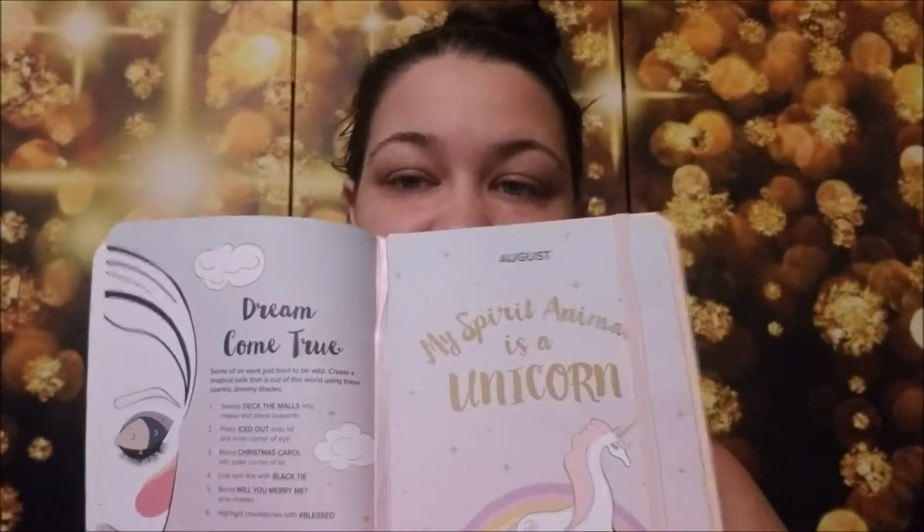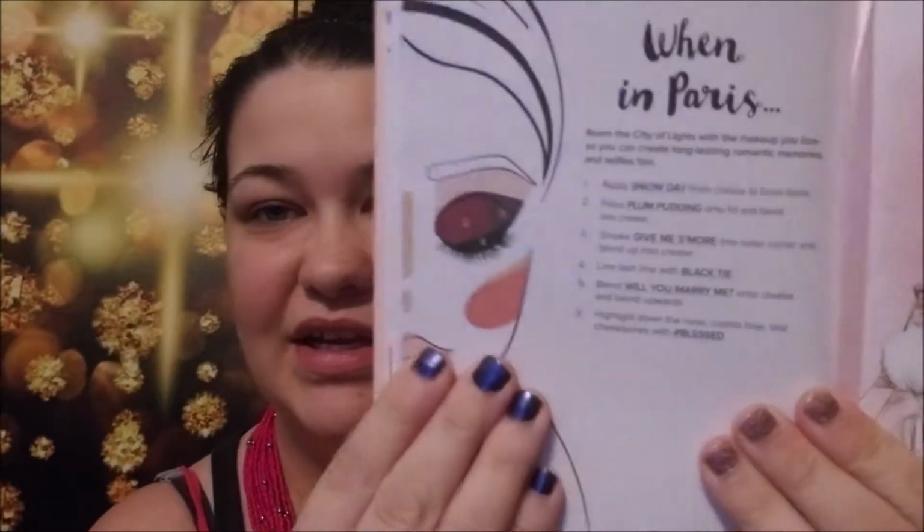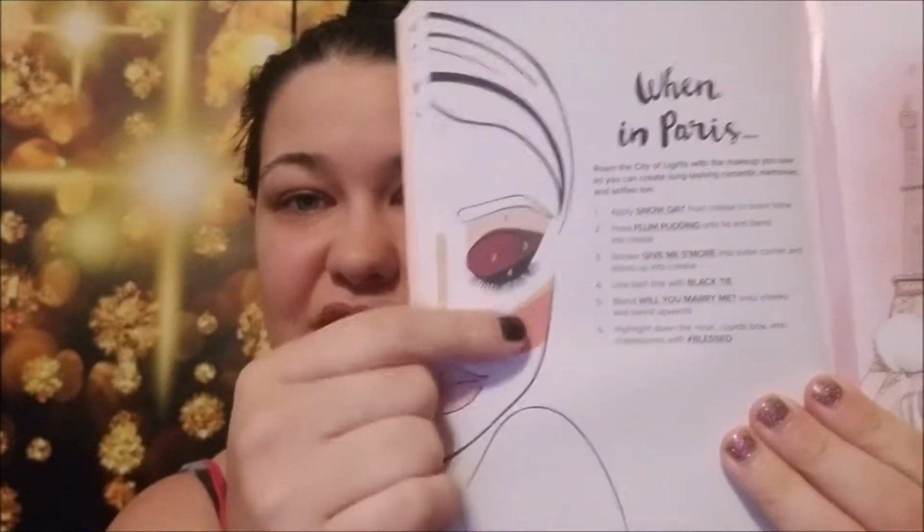Let's go ahead and take a look at what the look for this month is going to be. So the one we last did was August, and this was Dream Come True. So now we're going to do the September one. Let's go ahead and see. I'm excited. What do we have? September. Paris is better than sex is what it says for Paris right here. The look we're going to do is called When in Paris. Ooh, I like the look of this look. Look at this. So how this works is that I do this look and I follow each step exactly as it says.